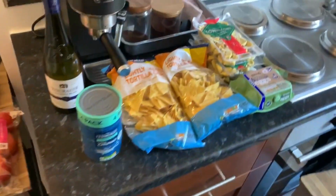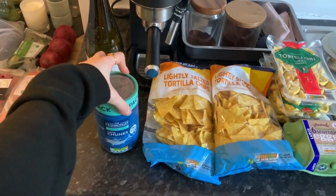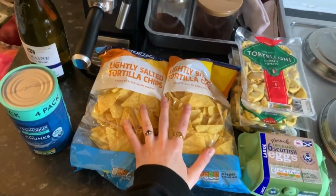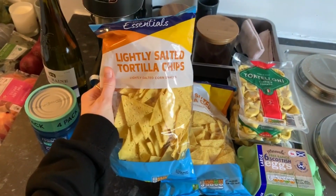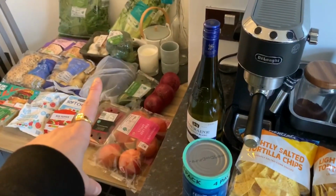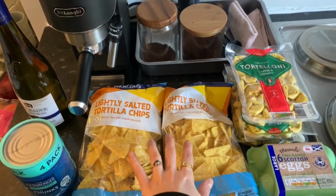Then I've got some extra bits over here, so this is just some tuna. We have tuna quite a lot for lunch times. If we're feeling super lazy, we have tuna pasta for dinner. I got us 2 bags of these. These are just the Aldi's own lightly salted tortilla chips. These again are good for having with the hummus. They're good for having with the chili bowls. They're good for having with the veggie bowls. We just kind of pick at these through the week.